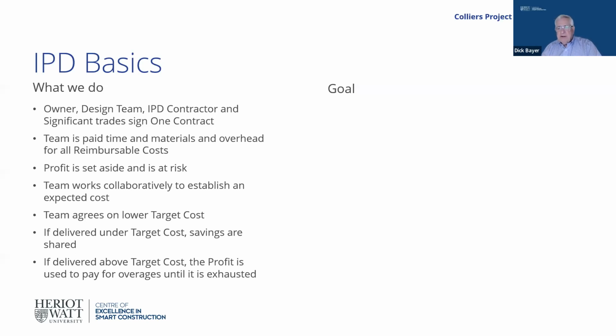You're never at risk to lose the company. You will always get paid for every hour that you work. You'll always get paid your overhead. The only thing you have at risk is your profit. So we liquidate that profit, which means that we set a number for what that profit is. Everybody agrees to it, and that's at risk.